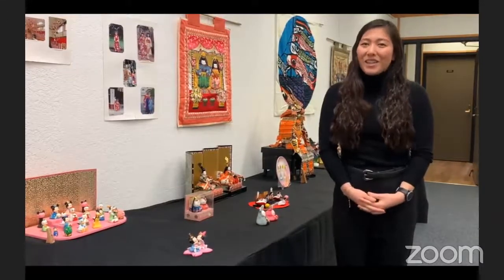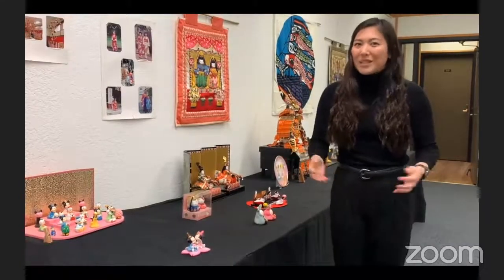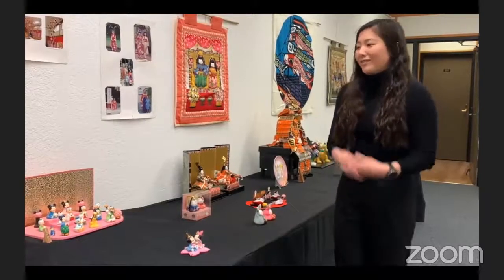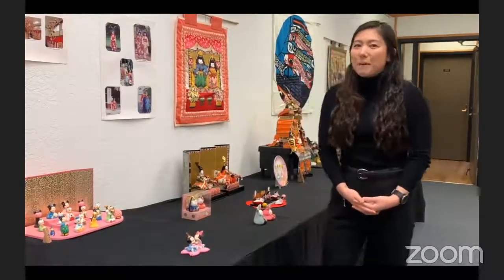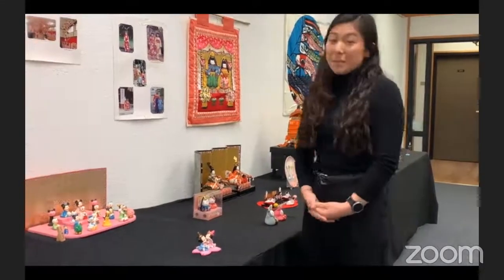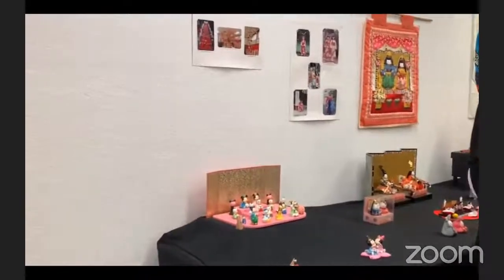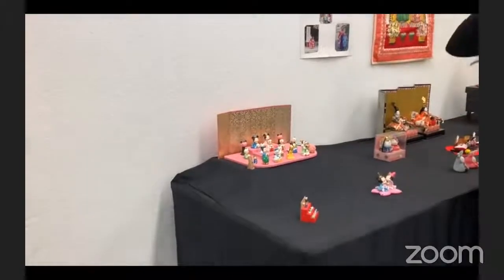Peace Plaza. This year, we're doing things a little bit differently. And for our school visits program, we're also doing that a little bit differently. Usually you'll get to come into our center and look at all of our displays. But I think this will show you a good deal of what we have typically on display. For Girls' Day, it's on March 3rd or 3-3, and we have beautiful doll displays.